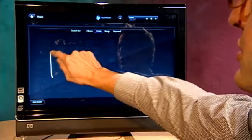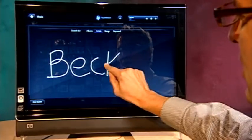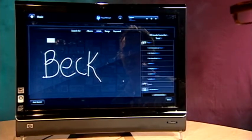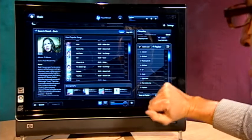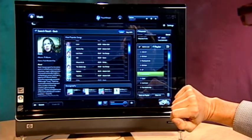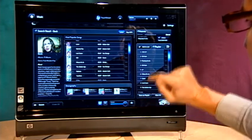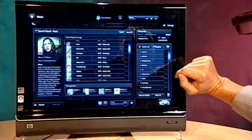Let's say you wanted to listen to Beck. Simply write on the screen and Rhapsody will deliver you the music that you want to listen to. Here's Beck, here's this artist page, and here's the song I want to add to this playlist. Simply save this playlist for the dinner party I'm having tonight, and I'm all set.